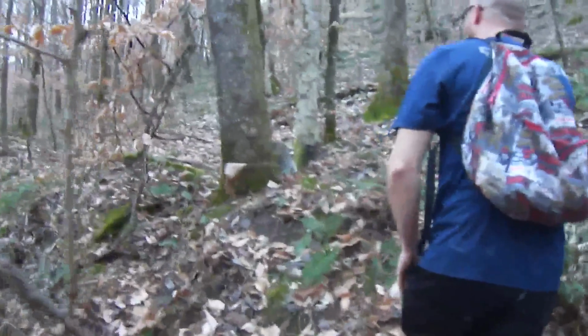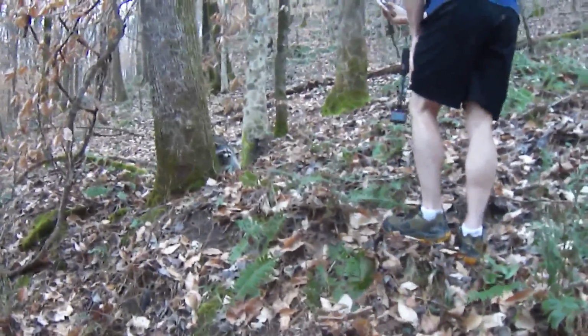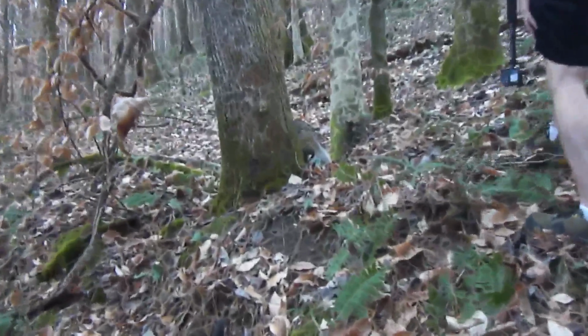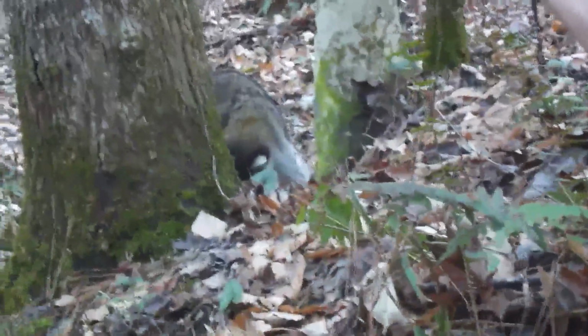It's got a raccoon right there. I mean, hey, you baby. Oh, he's showing his teeth. Like he's eating something. Oh, he is? See if I can zoom in a little bit. Make sure he didn't attack you, Josh.